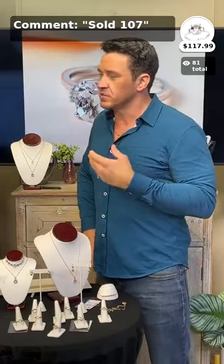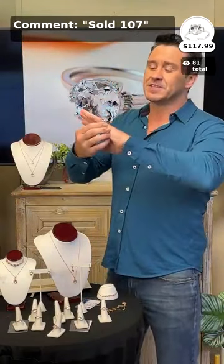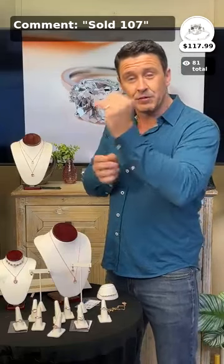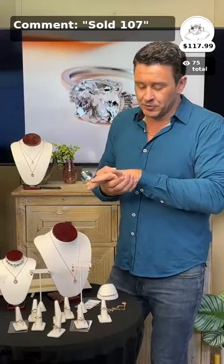Folks, we have it available in size 7, 8, and 9. This will probably be very limited because we just don't get them in the platinum very often. So for those of you that are just dead set against rose gold, I get it. To each their own. This is your opportunity to get something really unique and different, because everybody's used to seeing Morganite in the pink gold or the rose vermeil.